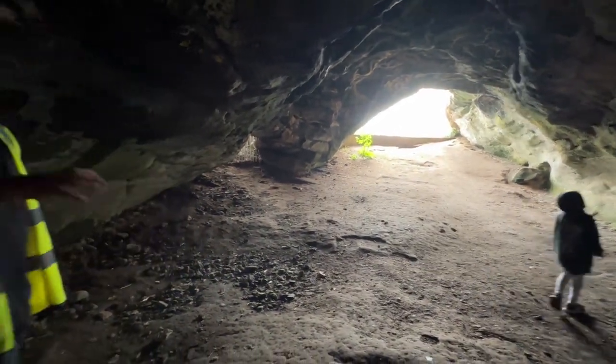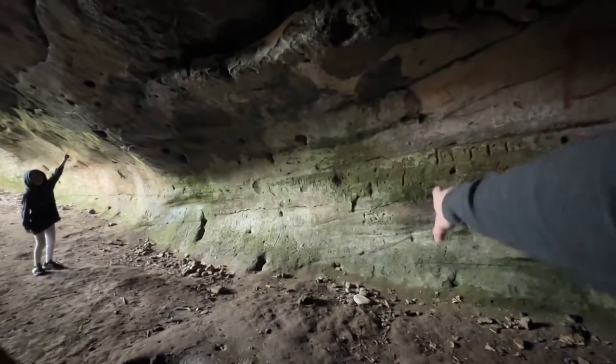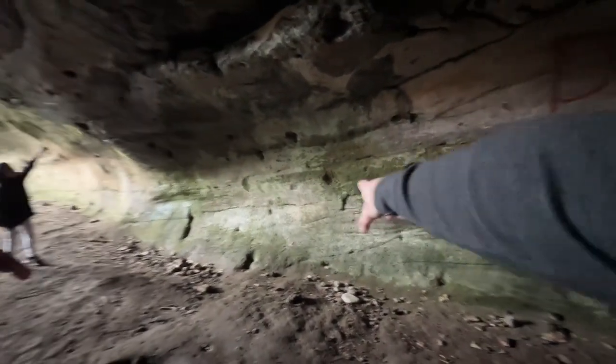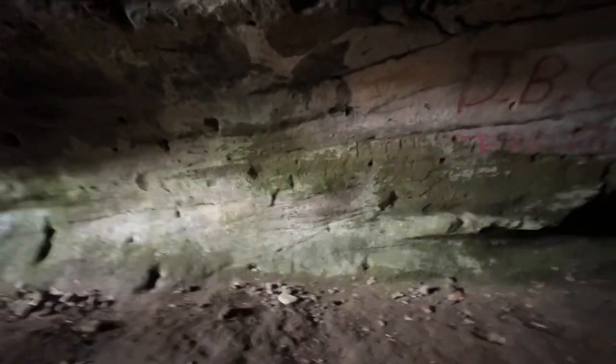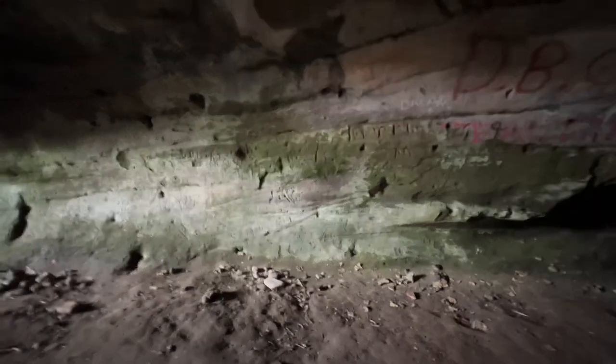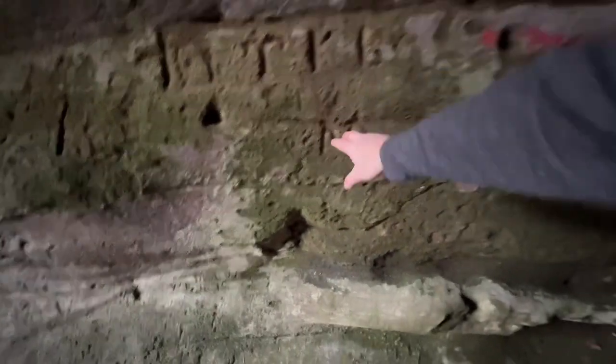Fife was pretty much untouched by the Romans. That's quite lucky. These are really good. You can see them quite clearly. Definitely. That horse, cow, whatever it is. Aye, all these are recent.